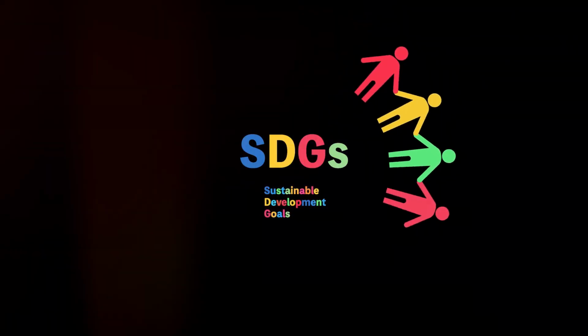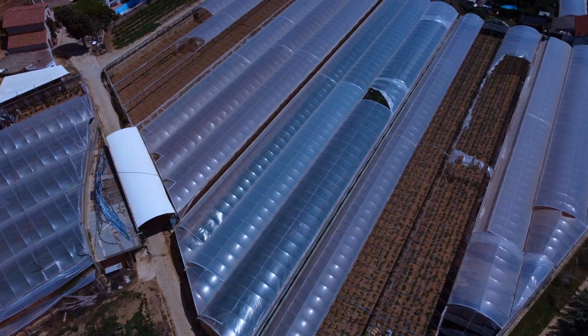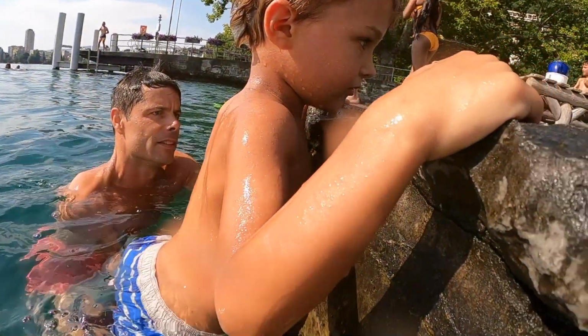The future of our aquatic environments depends on our collective action. Let us rise to the challenge, embrace sustainable practices and work together to preserve the health and beauty of our planet's waters for generations to come.